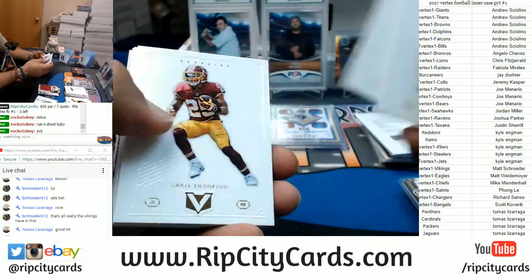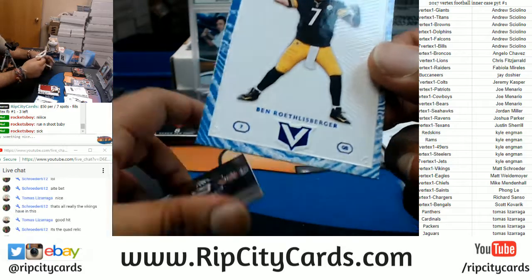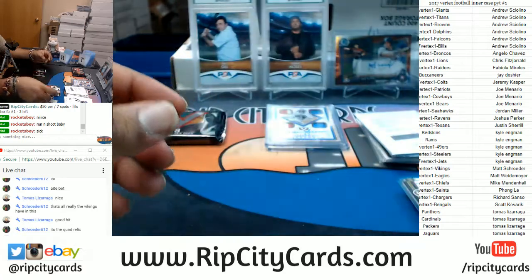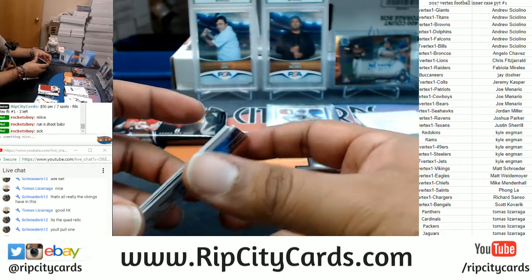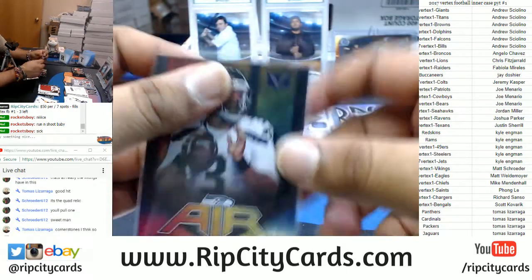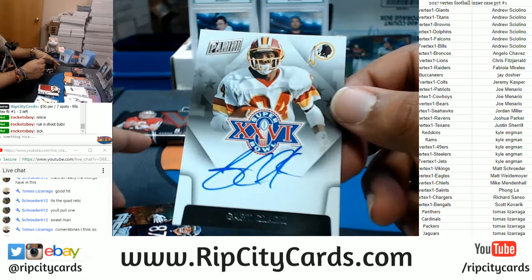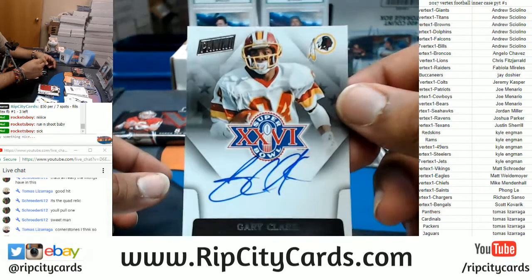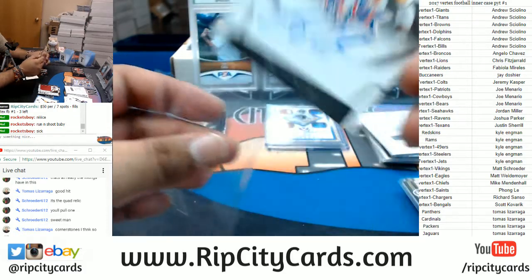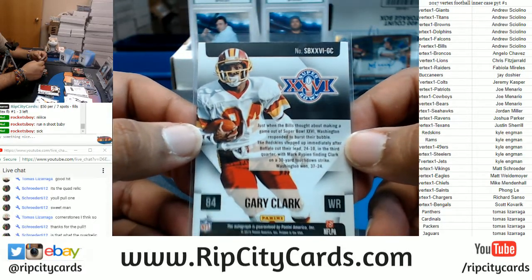All right. Jordan Matthews, Larry Fitz, Chris Thompson, Zeke, Clay Matthews. Got a Roethlisberger, $2.99 for the Steelers. Dummy card. Air Supremacy for Russell Wilson of the Seahawks. There you go, Schroeder. Autograph for the Redskins. My Roman numerals aren't the greatest, but I think that's Super Bowl 26. Gary Clark with the on-card Super Bowl auto for the Redskins. That's pretty cool.